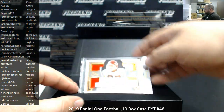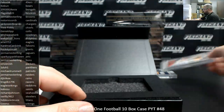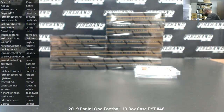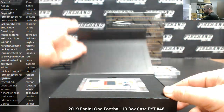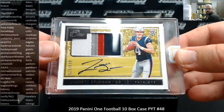Tony Gonzalez, copper foil quad patch auto, 24/25. Chiefs going to Trefetti. Jared Stidham, RPA to 125. New England Patriots going to Michael Rummel.